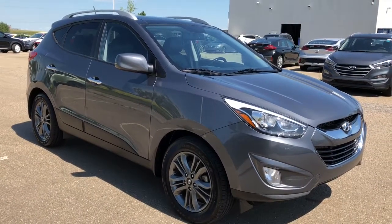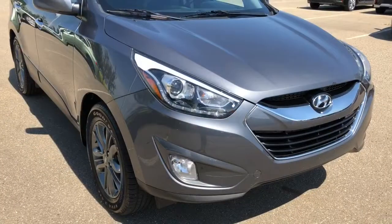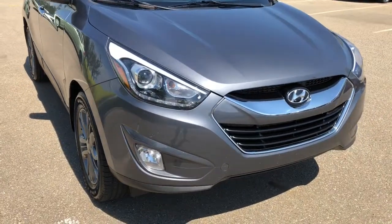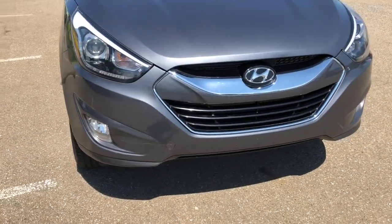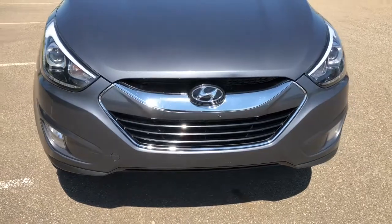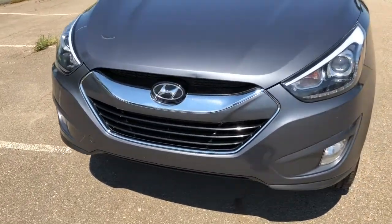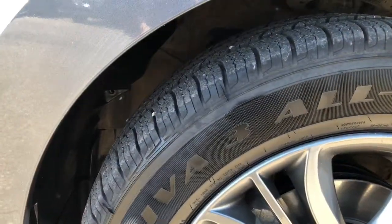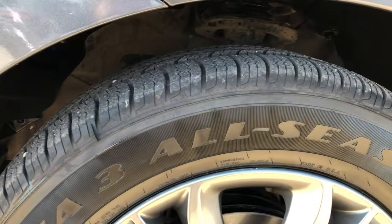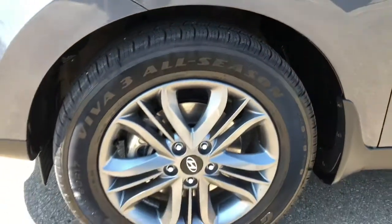Today I'm going to take you for a walk around this 2015 Hyundai Tucson. This four-door all-wheel drive SUV comes with projection style headlights and fog lights. Under the hood is a 2.4-liter engine and a 6-speed automatic transmission. This SUV comes on a set of Goodyear all-season tires on 17-inch rims.